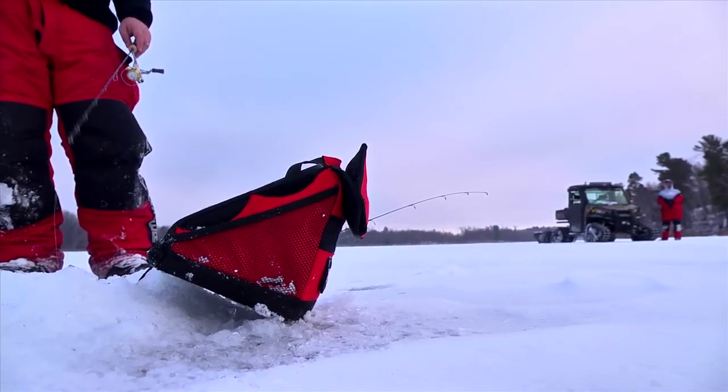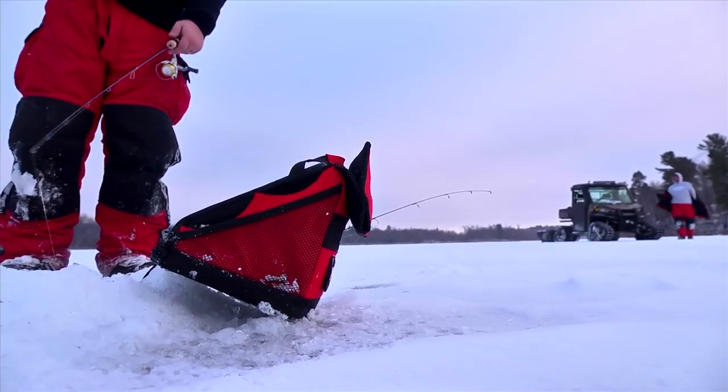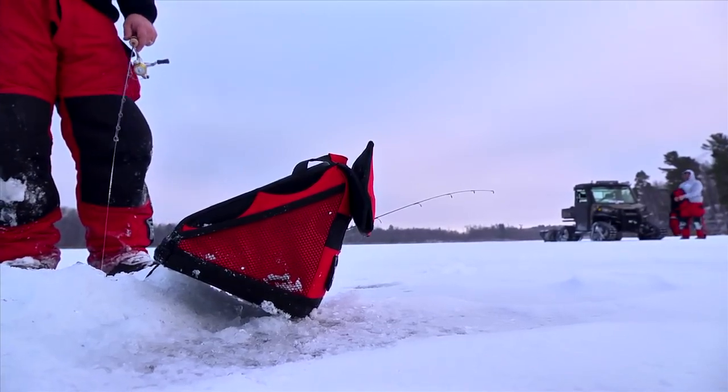I got one that keeps playing peekaboo. Yeah? It's quick though. I think he acts a lot like that bass did.